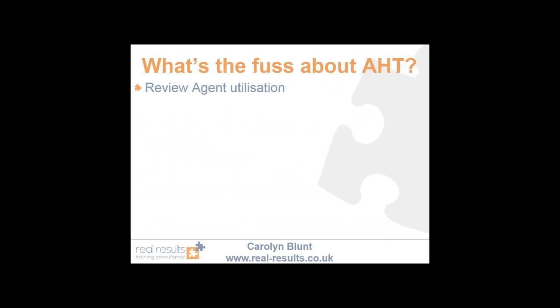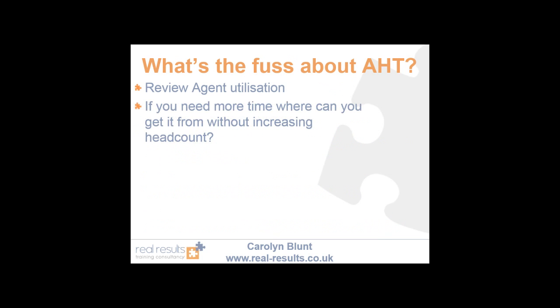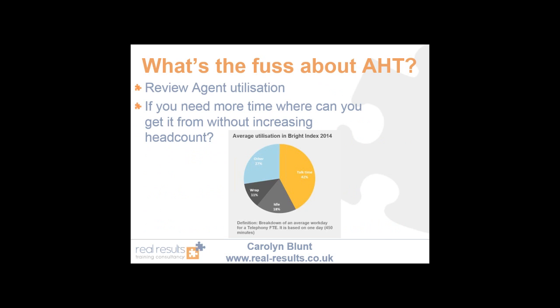So finally, thinking about just some of the things that you can do. So reviewing your agent utilization. So if you do decide that you need more time, where can you get it from without increasing your head count? So again, kindly provided by Bright Index is some research around agent utilization. And in an average workday, we see that they're spending sort of 42% of their time on the phone, actually talking, 18% of their time idle.